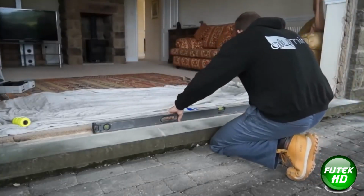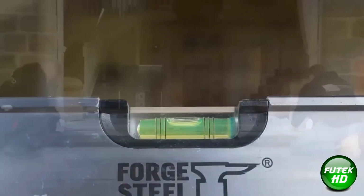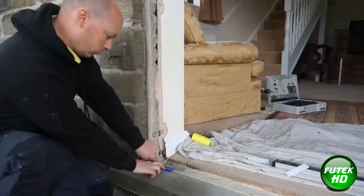Using a spirit level and string line, evaluate the threshold's level. Ensure it aligns with the desired standards for a smooth installation.